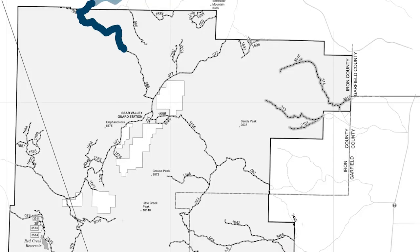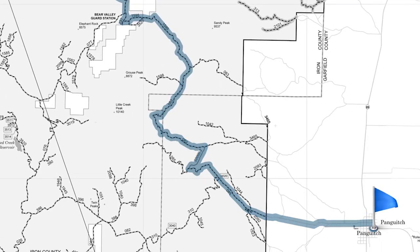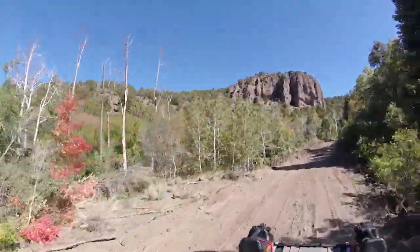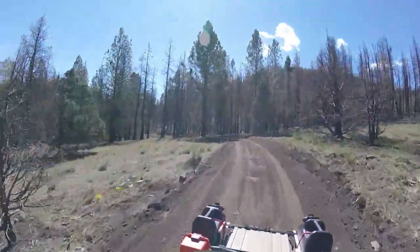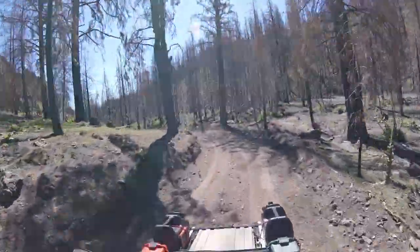After reaching the Dixie, we followed routes 11, 2, and 23 to reach the town of Panguitch. Once you enter the National Forest, both the trail and scenery improve, which makes for better riding. Parts of this forest were scarred by the 2017 Brian Head fire, and it'll take years for the land to recover.